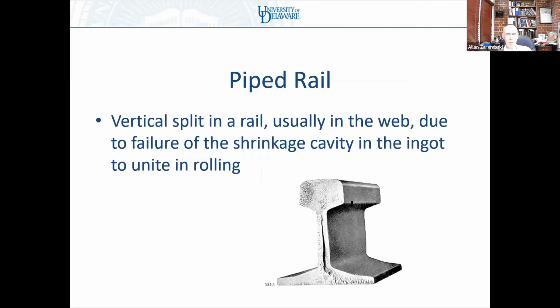Pipe rail is another defect. Now, this is not the vertical split head we saw in the head of the rail. This is a vertical split in the web of the rail from a totally different mechanism. What happens here is that during the rolling process, if there are any impurities in the rail, they get rolled into the web of the rail over here. And then under traffic loading, they form the seam. And then they actually will grow outward and fail.